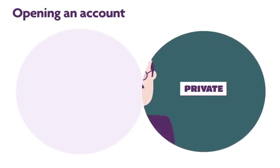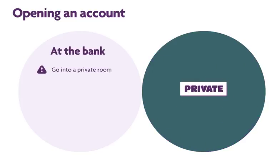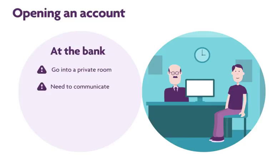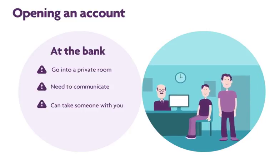If you apply to open an account at the bank, you will go into a private room with the bank staff. You will need to communicate with the bank staff and answer questions. You might want to have someone there who can communicate on your behalf. If you use a communication device, you can take this with you.